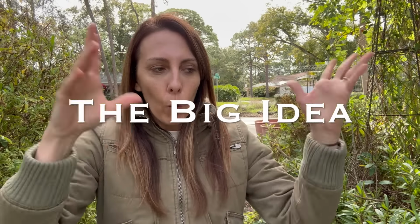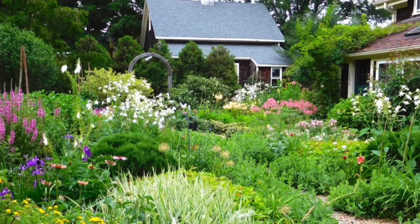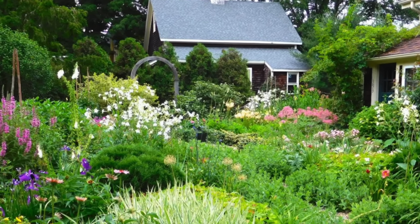So my first step is big vision. What am I thinking? What's the big idea? And for me, when it comes to gardening, what would make me the most happy is if this garden has a cottage vibe to it. I love the English cottage garden style.